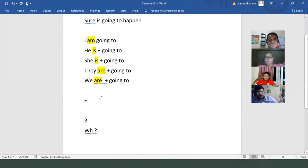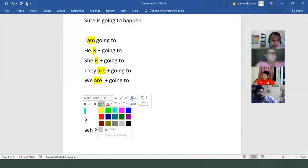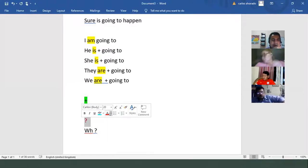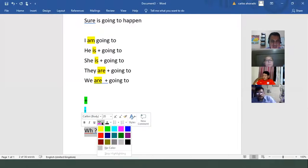Cuando son las terceras personas, she, he, y it, después del going to, ¿se va a usar el verbo con la S al final o el verbo normal? No, normal verb. Esa regla de la S se usa solo en simple present, en la estructura positiva. Okay. Positive sentence. So we're going to use positive, negative, question, y estoy usando colores para que nos ayuden, and WH questions. So we're going to use it in four different ways. Esas son las estructuras que tienen que aplicar ahora.